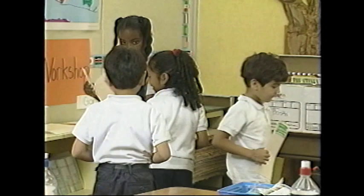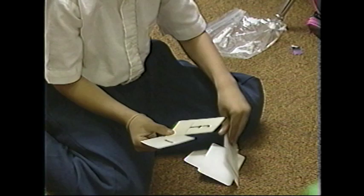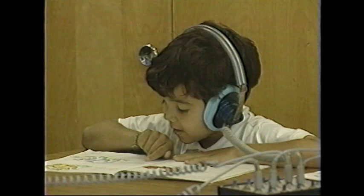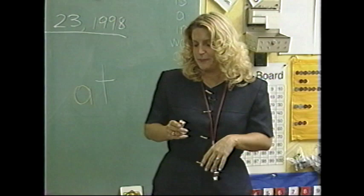That was fabulous. At this time, she works with small groups to reteach and practice the phonics taught that day. As Kelli works with the children, the others are practicing skills with games, reading books, working on their writing, and listening to the audio cassette for Look Who's Reading. Kelli works with small groups, providing instruction based on observations made during teaching.